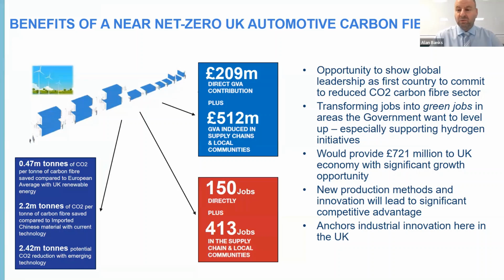Now, carbon fibre, albeit, as I said, it's quite a small take up in volume compared to steel and aluminium, but the CO2 output during production of carbon fibre is simply horrific. It's, you know, sort of 6 or 7 times the amount that you get from steel, and it's about 2.5 times the output that you get from aluminium.